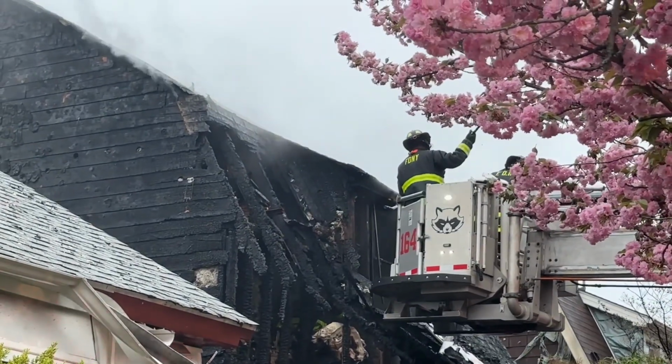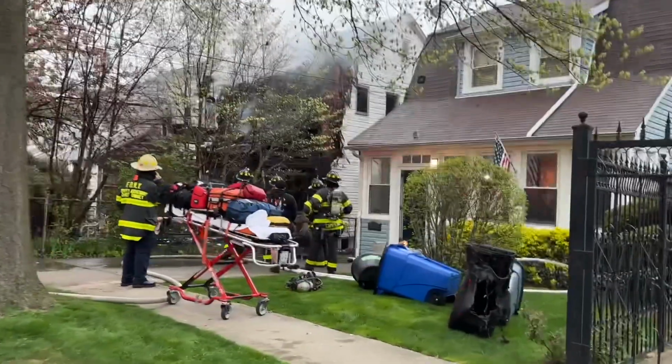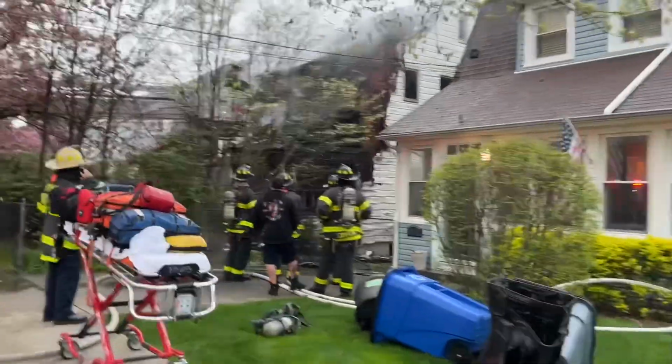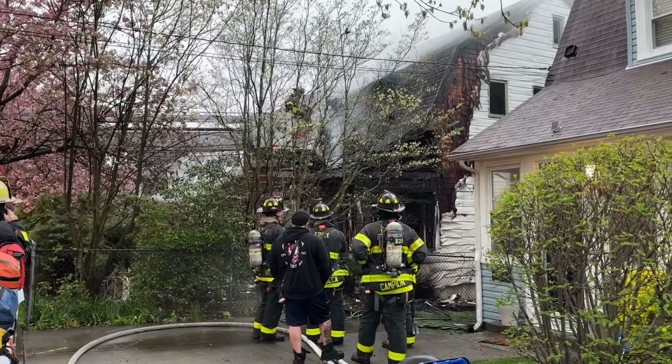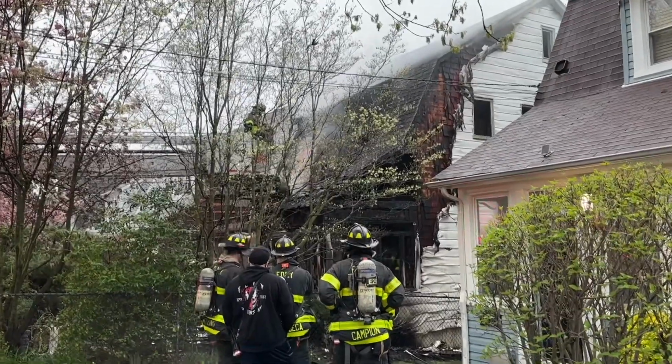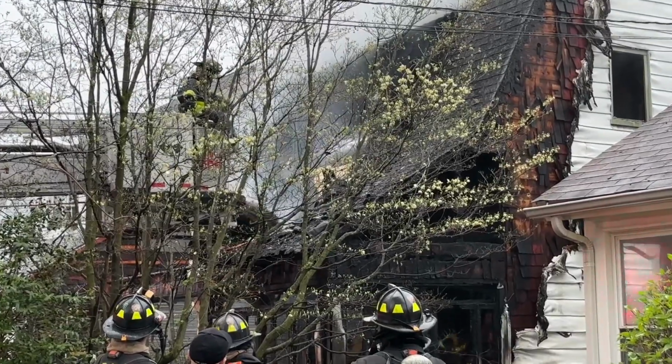Exposure 2 section of command. Alright, they're continuing to do overhaul over here. There goes the bait, and it went right out the window.